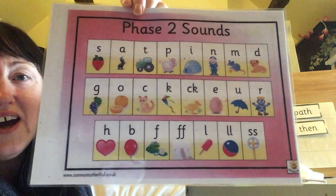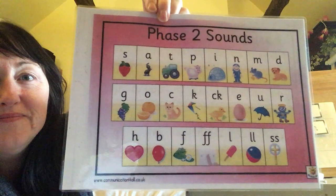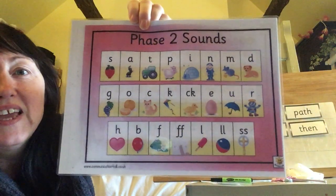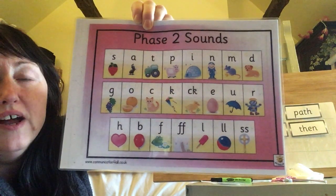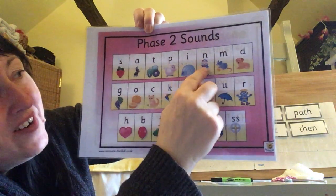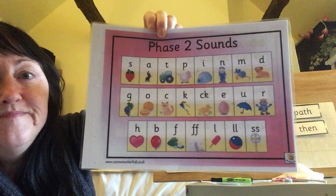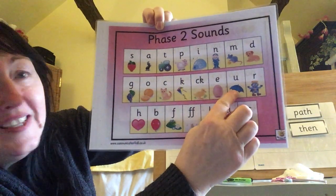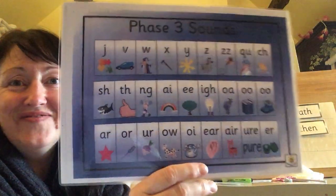Can you find g? Here it is. Can you find... Where is it? Oh, there it is. Can you find oh? There it is. Right, I'm going to flip it because we've learned some on this side too.